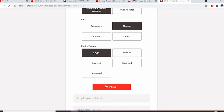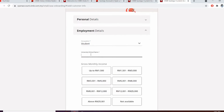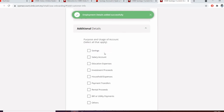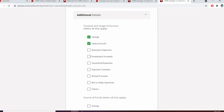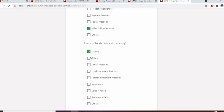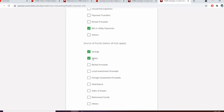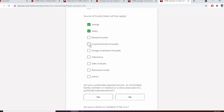Over here, you can click continue, and then we have the employment details. For me, I'm a student, therefore I'll be selecting student, and then put in my university name if you are a student as well. If not, you can fill in accordingly. For the purpose and usage of the account, I'll check savings, salary, investment, and for the source of funds, I go with savings, salary, local investment proceeds and foreign investment proceeds, because that is the ultimate goal that I want to set up my CIMB account for, which is to set it up in Malaysia and then Singapore, and then to go into Interactive Brokers.